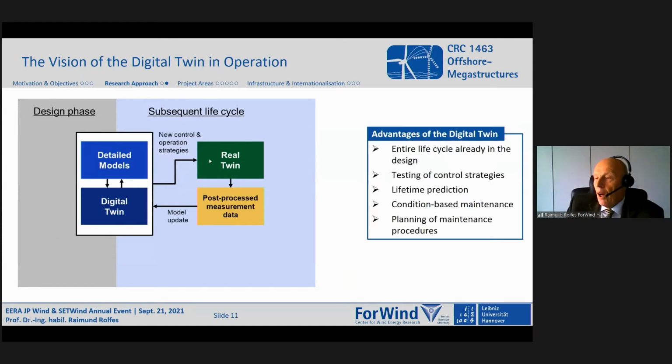And this will be used in the subsequent life cycle. And then we will measure and post-process data. And they will be used to update the model of the digital twin. And this will enable the digital twin to move from the design phase into the subsequent life cycle phases. And this is what we want to achieve.